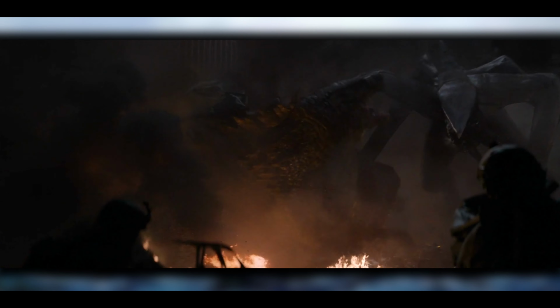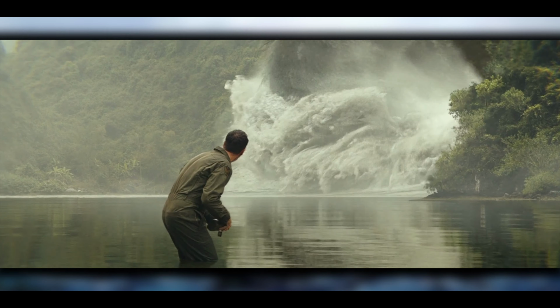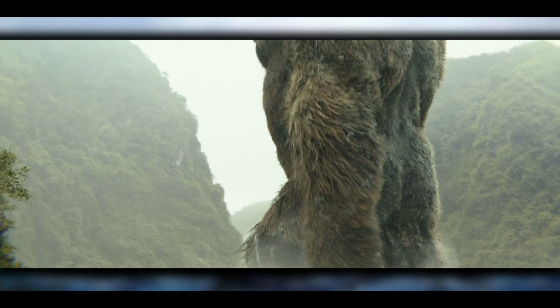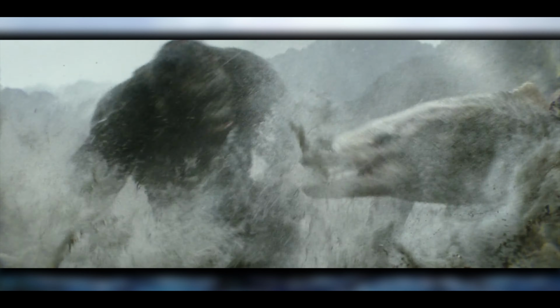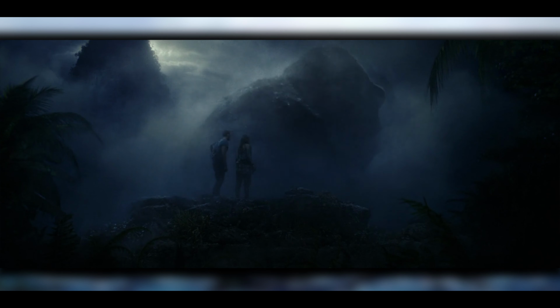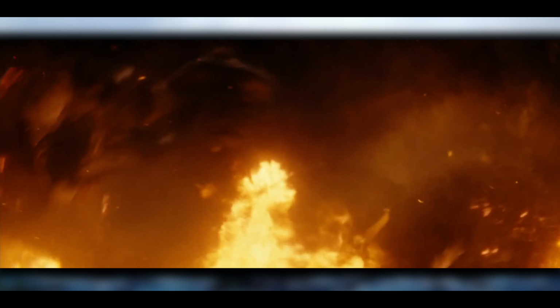In Kong Skull Island, the environment moves in a way it would if a 100-foot tall creature were there. The water effects are massive and slow. The fog moves as if Kong were actually there and that big. Even the fire reacts like how it should to a giant Kong.